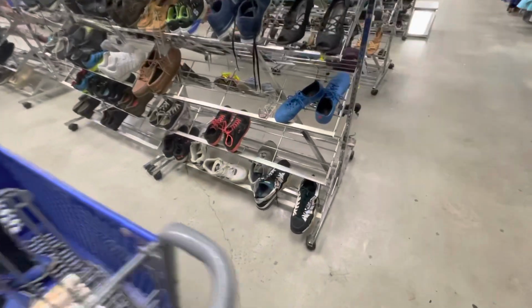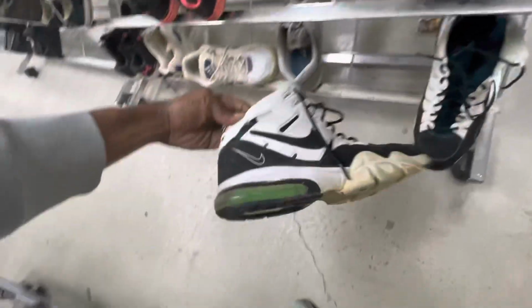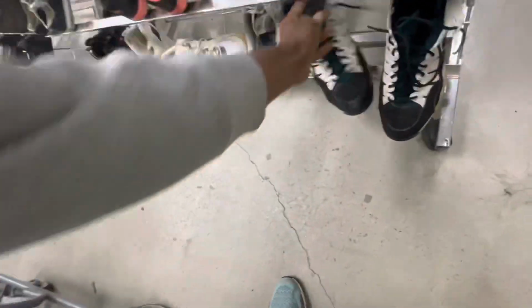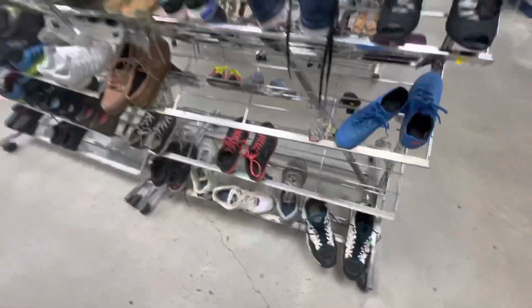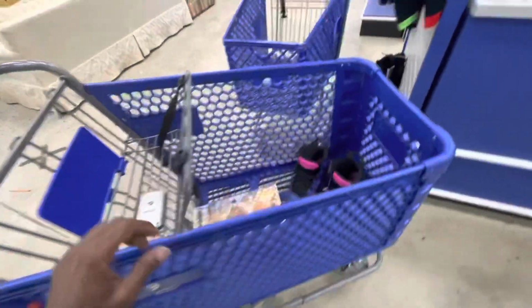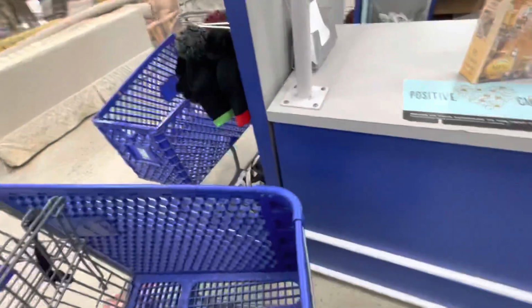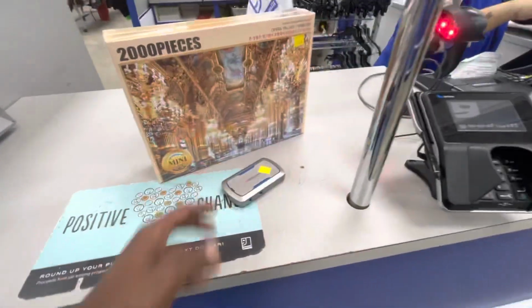Nice find. I do see these shoes down here that I thought I was going to be on a roll on, but I was like, what are these? These look familiar, but I had no idea what they were, and they were a little bit too beat up for me anyway. So who knew me walking in here would yield at least over $100 and something worth of profit. I've only been in here for maybe 20 to 30 minutes. Definitely worth it. Definitely worth it.